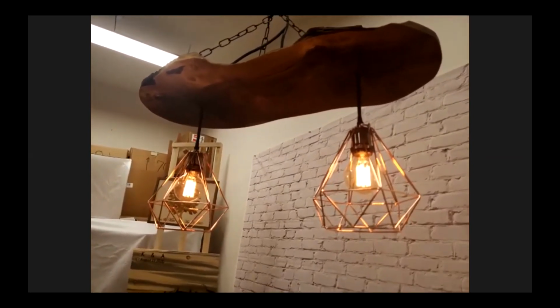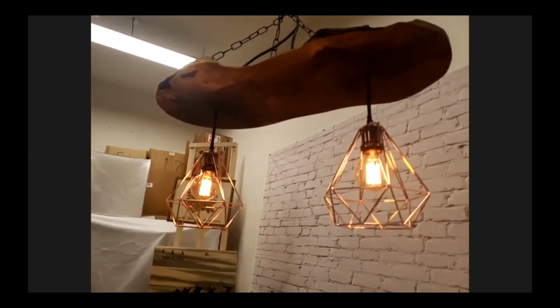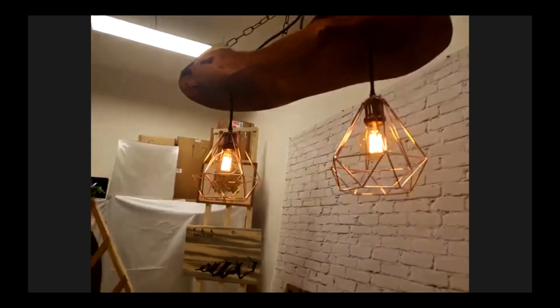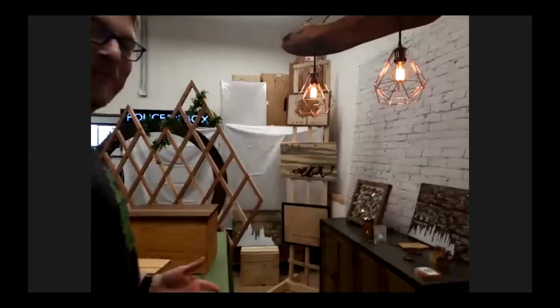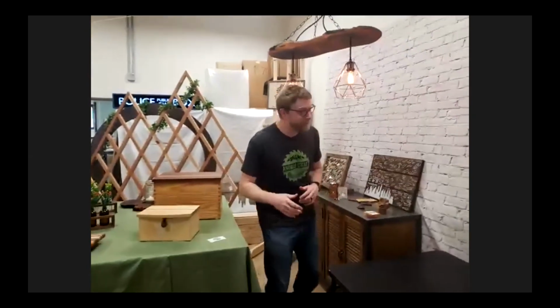This one's for sale right now. If there's something you're looking for, I love the custom work. We can find a custom piece just for you and make something that's exactly what you want.